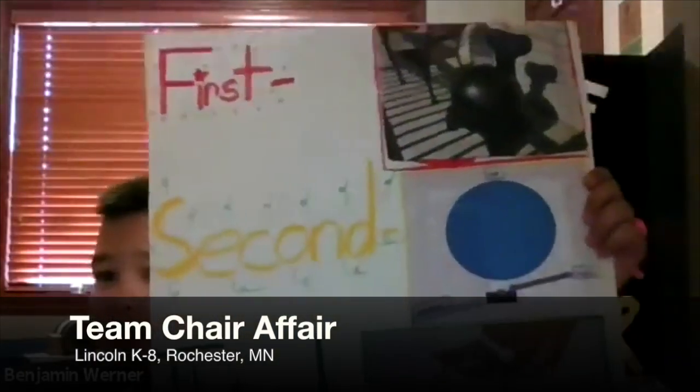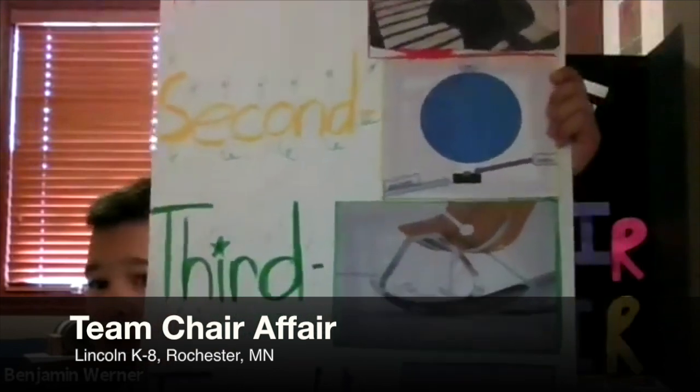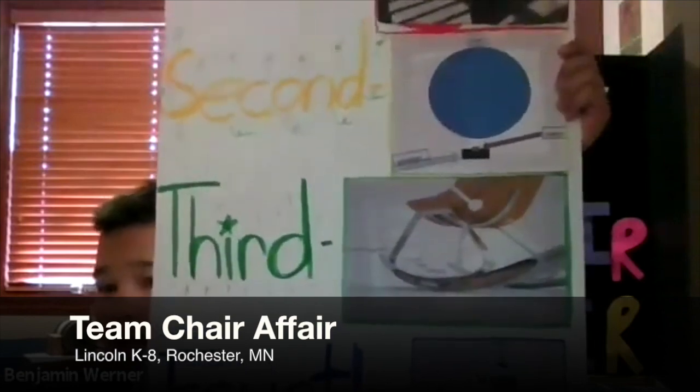I'm Ben. In the beginning, we wanted to combine an idea of bouncing on a ball chair and creating a form of alternative energy. We didn't know how this could happen yet. After doing some research, we discovered a company that created a rocking chair called Volta. It is a chair that creates kinetic energy.